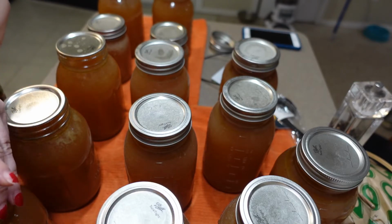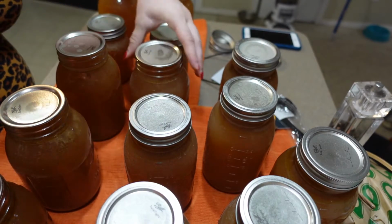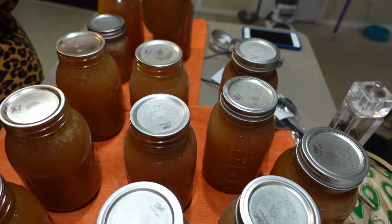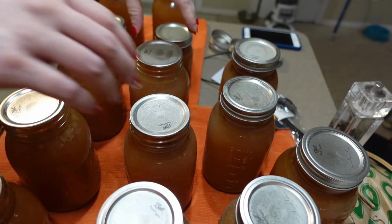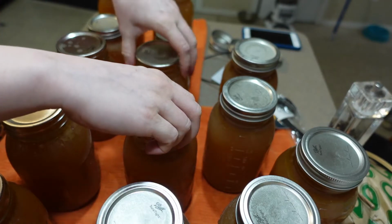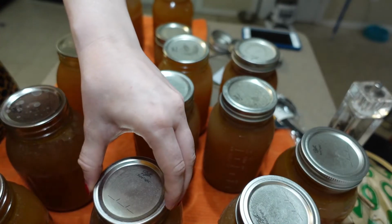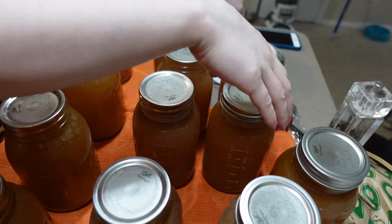I am so excited. I didn't lose any liquid in my canner. The liquid stayed clear through both batches of stock. I did process these 2 pint jars with a few of the quart jars. I just made sure to process it for the longer amount of time, so in this case it was 25 minutes. This one's stuck on there good. Oh, I already took that one off. No wonder I was having issues. These are all feeling really nice and tight.